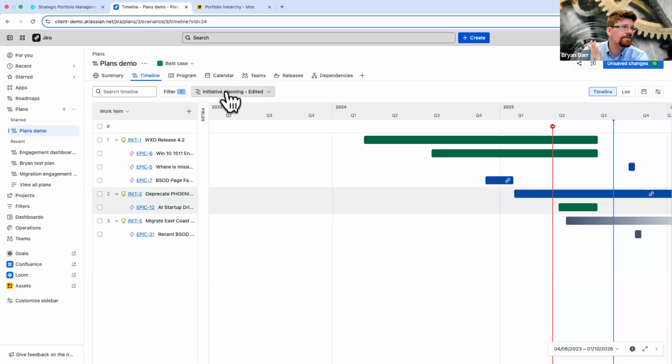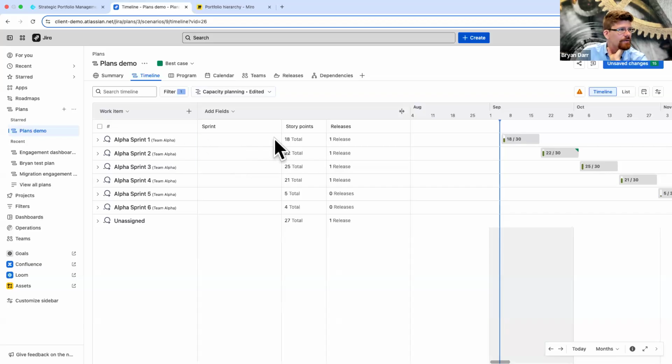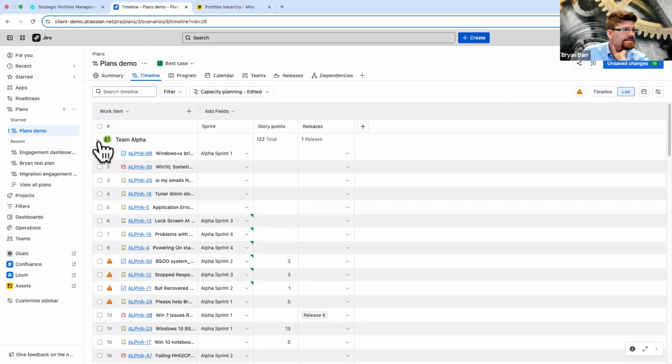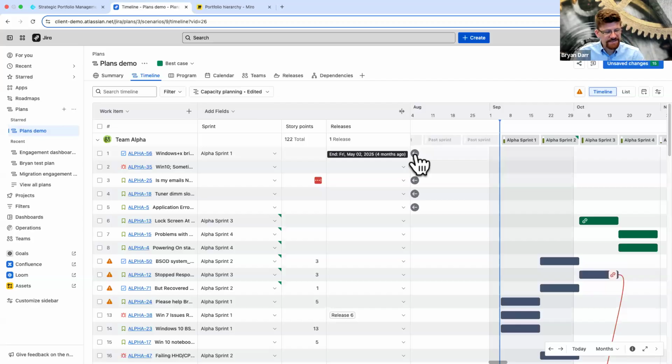In addition to all of these views you can make here, you can also do capacity planning within Teams. And let me just reset this. So I've got Team Alpha. I think I have to go to the time. There we go. All right. So Plans is the only native tool that you can use without getting an add-on to do capacity planning within Jira.